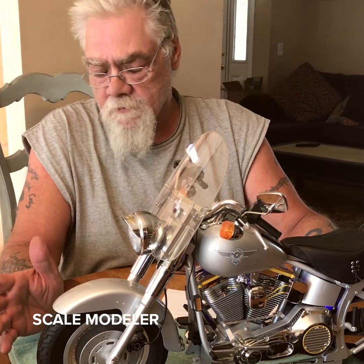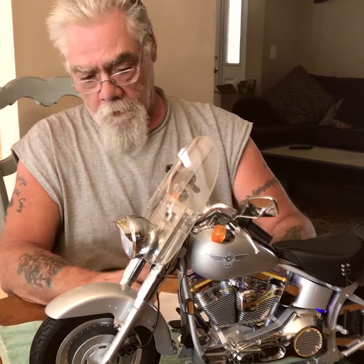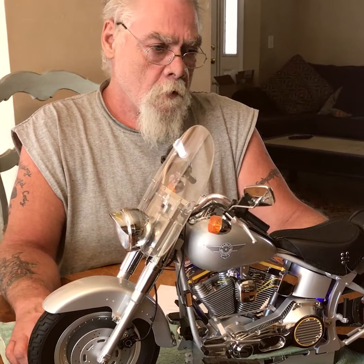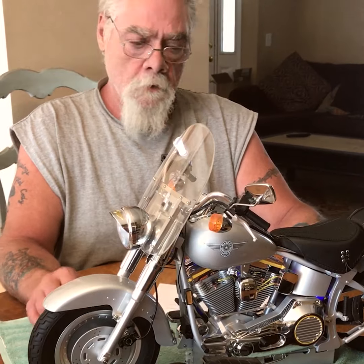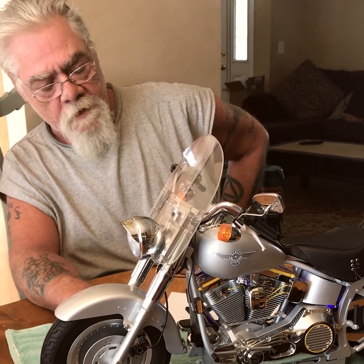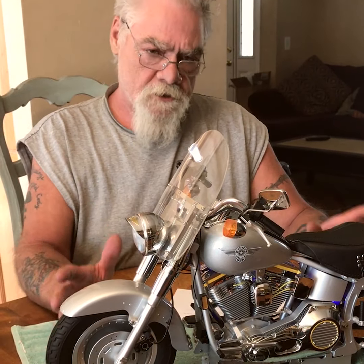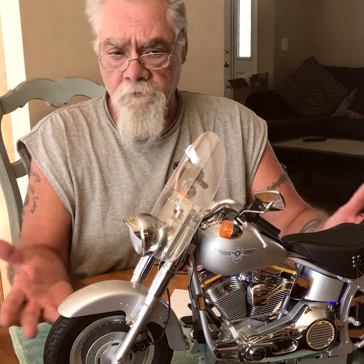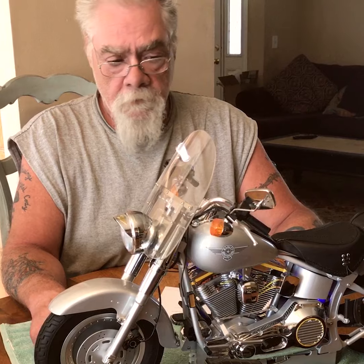I think the best features are just the detail. Anytime you buy something this massive, and particularly a Harley Davidson, I own a Harley Davidson myself, I find that the biggest problem you're going to find with it is detail. A lot of times you'll get a lot of detail, but a motorcycle is a hard thing to detail. And I think for the scale of this, and making it steel, it's an all steel kit other than a few plastic pieces, they did an excellent job.